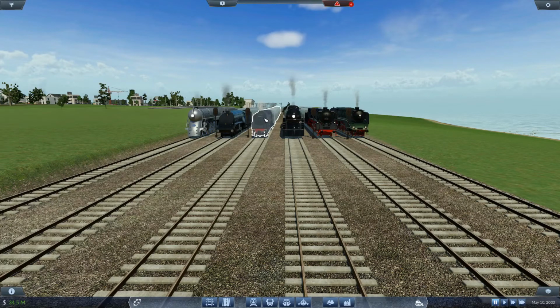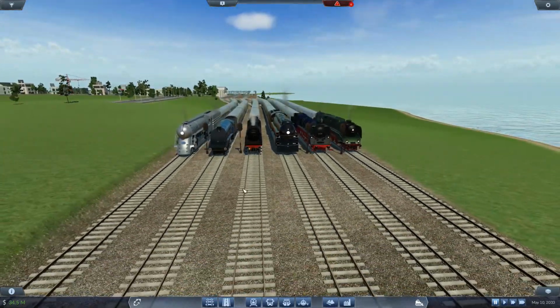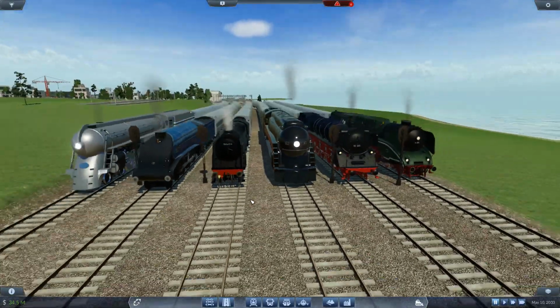This is round 6 actually, this is race 2. It's the Steam Haulage race, the Class 7. It won the single unit race for the first time ever. So it did quite well, but now we've changed this up to the Class 9, the freight version, just to see if it can do any better.